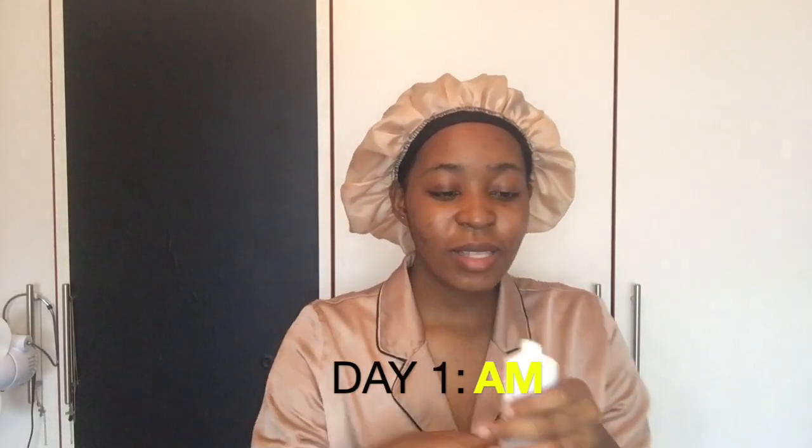So I'm gonna apply this to my dry skin. I forgot to show you how my skin looks before. Well, this is how my skin looks before. And this is my worst side, by the way. So I'm gonna apply this on my dry skin, and then I'll leave it on for the duration that I'm gonna be brushing my teeth. After this, I'm gonna brush my teeth, then I'll rinse it off, then I'll come back and apply the gel.